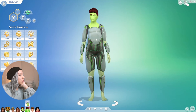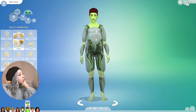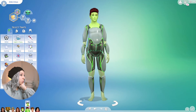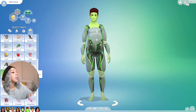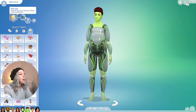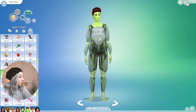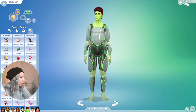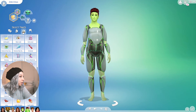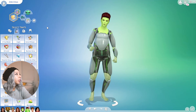Your aspiration is going to be... Let's do computer whiz, and then you can be... Let's make him observant. This trait is observant: Sims learn the traits of others just by meeting them. We can just pretend that he's got like an alien power that reads people's minds and automatically knows what they're all about. And then we need to do a computer one since his thing is computer whiz. Okay, let's do programmer. They're naturally good at coding.